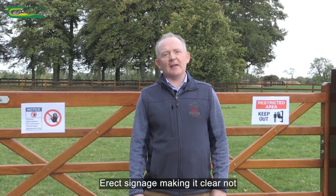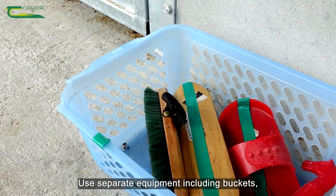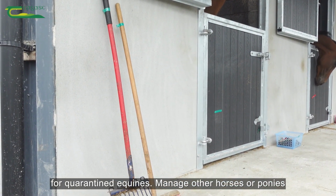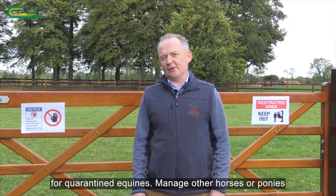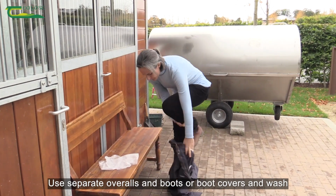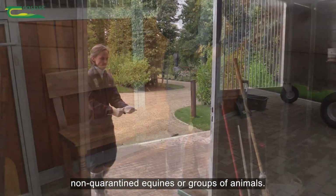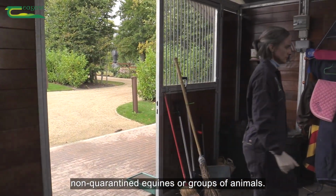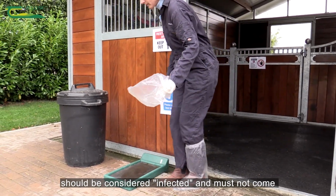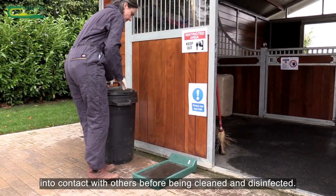Erect signage, making it clear not to approach animals in quarantine. Use separate equipment including buckets, grooming equipment, cleaning equipment, tack and so on for quarantined equines. Manage other horses or ponies on the farm before quarantined individuals. Use separate overalls and boots or boot covers and wash hands carefully between attending quarantined and non-quarantined equines or groups of animals. Anyone or anything in contact with quarantined animals should be considered infected and must not come into contact with others before being cleaned and disinfected.